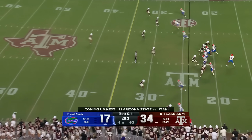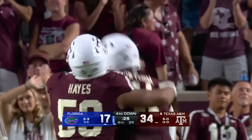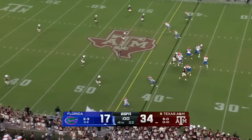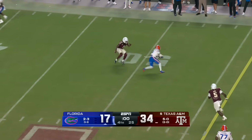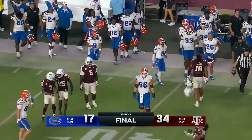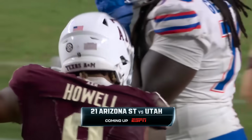Got a quick shot of Howell coming off the edge again. Almost got to the quarterback. Instead, it was his teammate, Onyedem. Lagway on the last play of the game. The fireworks have already started. Vernell Brown III out of bounds, and that'll do it. Texas A&M improving to 6-0. Their first 6-0 start since 2016.